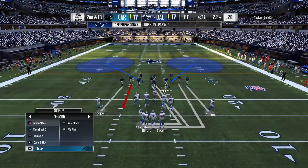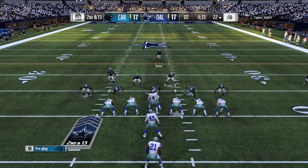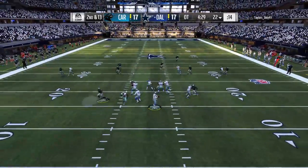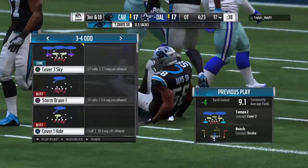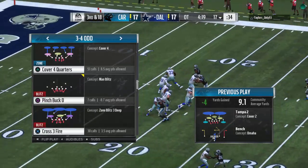A 3-yard loss to start the drive. They'll look to make that up and then some on 2nd and 13. Here comes the first throw in OT for Prescott. Nowhere to escape, and he goes down. Thomas Davis able to drop him for a loss of 4.